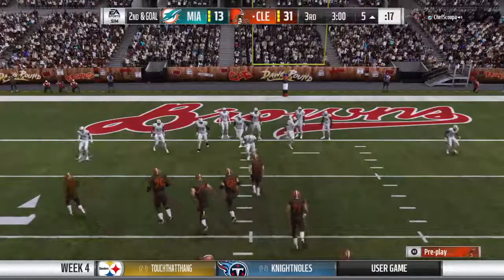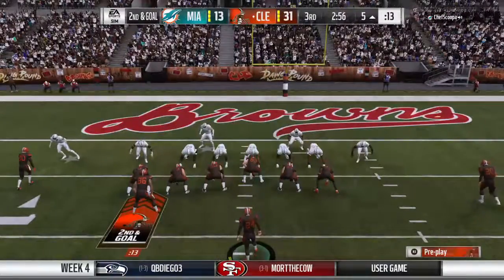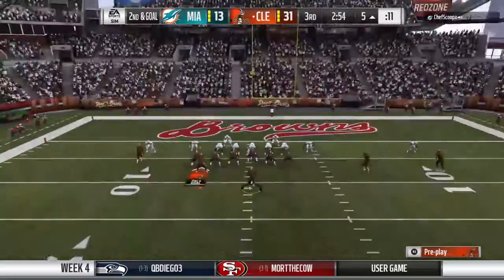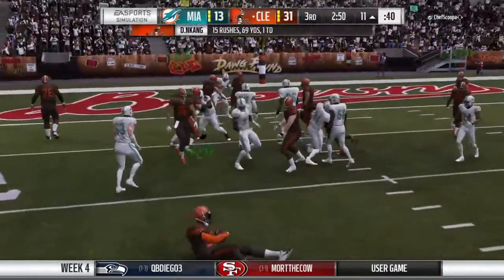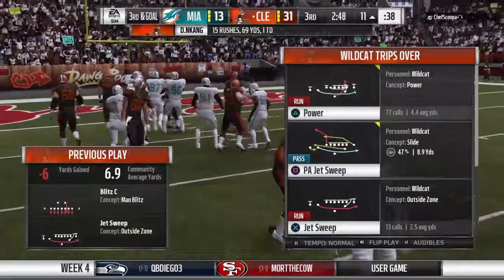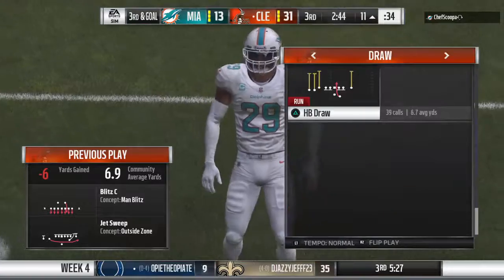Back at the 5-yard line now, 2nd and goal. They come up in a 2 tight end look here. They give it to him running left, and he is going to lose yardage here. They call that a loss of 6 yards, and it's 3rd down now.